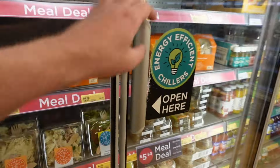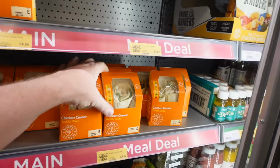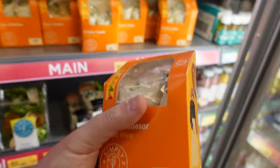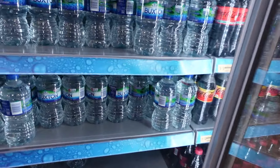Yeah, I'm going to get some food. A little bit of a wait now. Chicken Caesar wrap. Water.